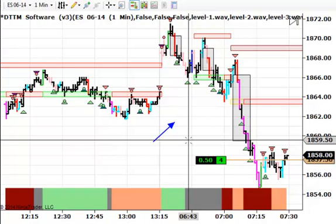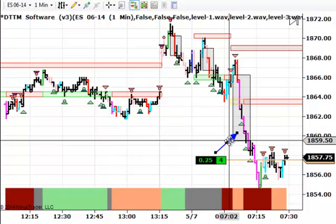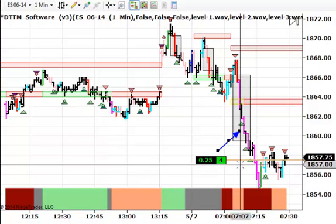However, we had suggested to our members yesterday to look for a test of the weekly low, which is at 60.50. And we have come down, obviously, and gone through 60.50, right? 60.50 is approximately right there. But our next level of support was in around the 57 area.